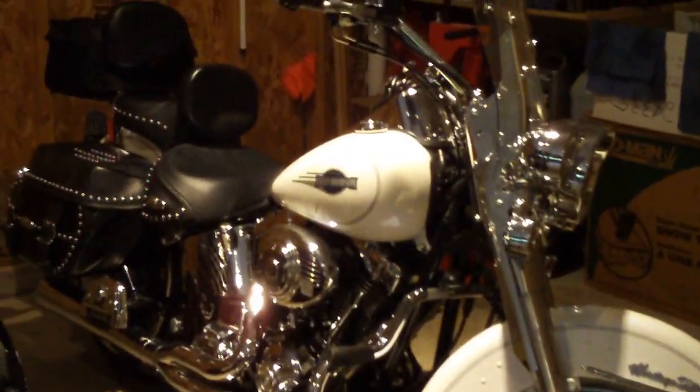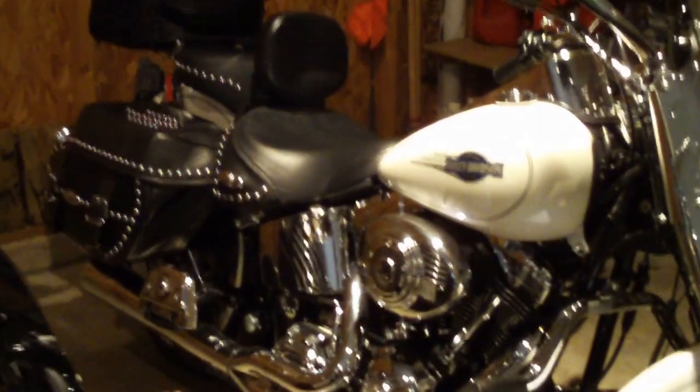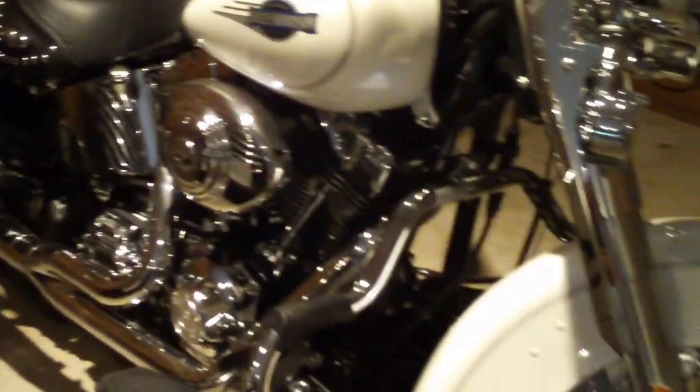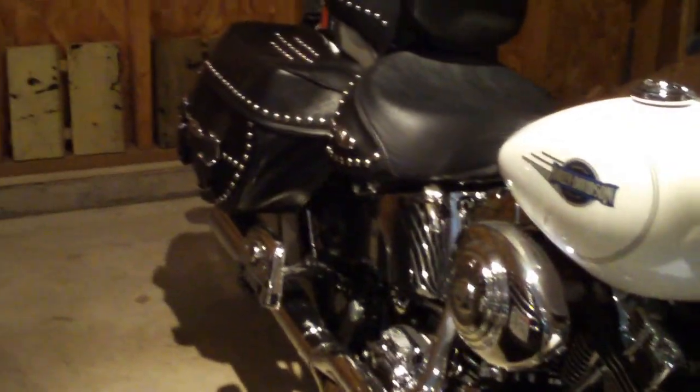We also have our Harley Softail Heritage Classic. We will always be Harley people. We love our bikes, and this will always be sitting in our garage or out on the road with us. It's nice to have an option for something that maybe more of a day trip bike versus a long haul bike.